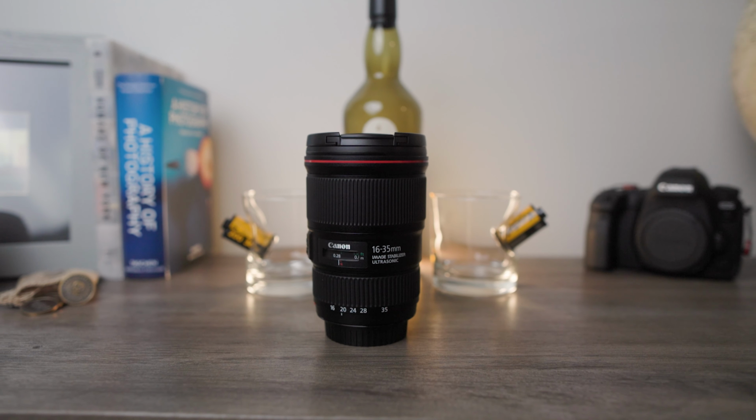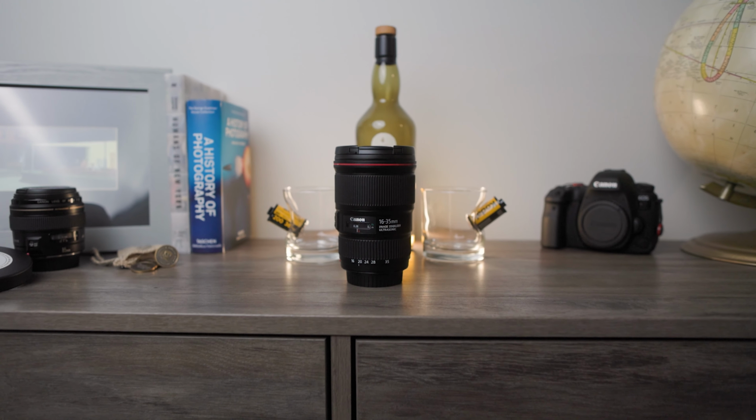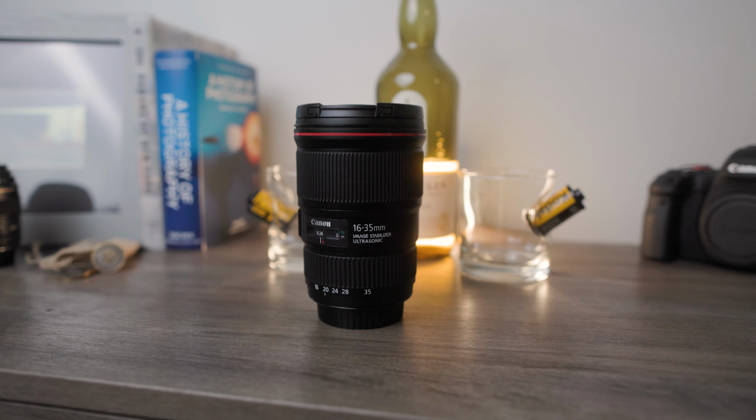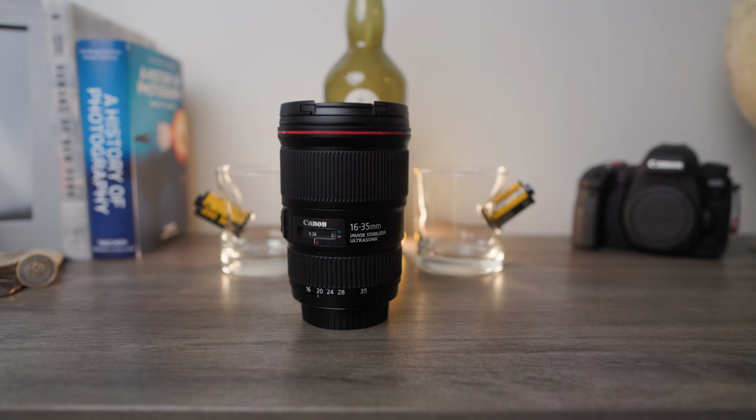Last but not least, we have the EF 16-35 f4 IS L lens. This is our only zoom at the moment. I bought this back when I was getting into video and wanted to be able to just kind of quickly frame up a shot. This is a great lens for vlogging.